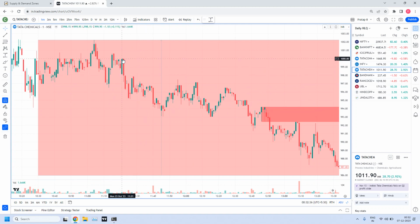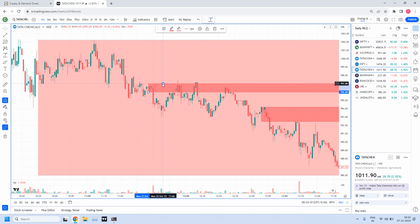And moreover, what kind of leg candle is it? Not medium size, a large size leg candle. When there is a large size leg candle, you can't consider it part of the base when you have earlier base candles. So none of these structures are good. Even if some structures are valid, they are already tested. You may feel this is a valid structure, but it is already tested, and moreover it is already violated also, this one. So you can't consider it.